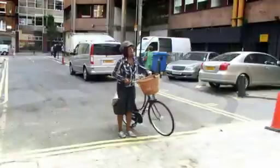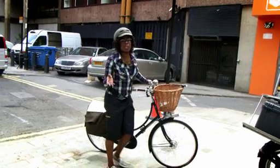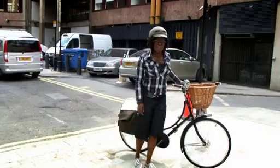And here I am at my final destination. This gym is a brand new concept, allowing cyclists to come in, lock up their bikes, and have a shower. Definitely time to freshen up.